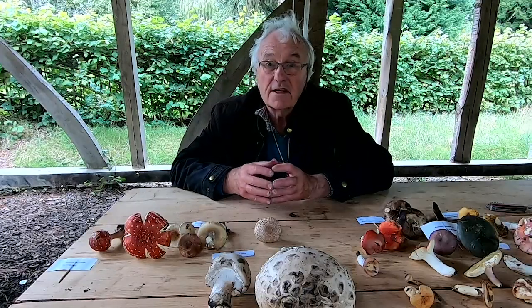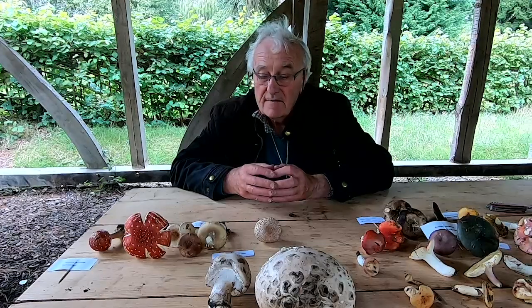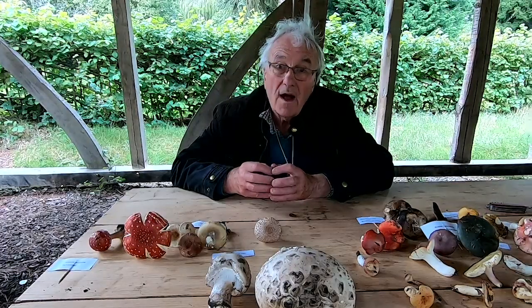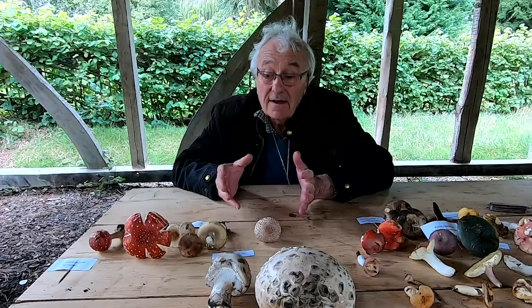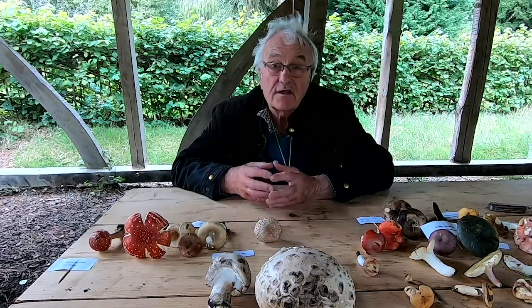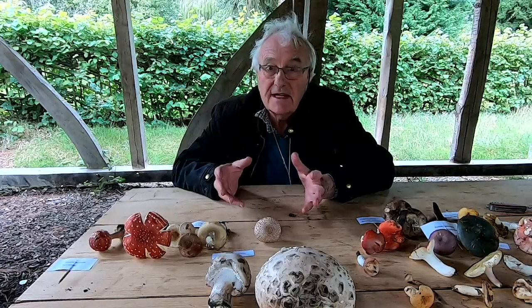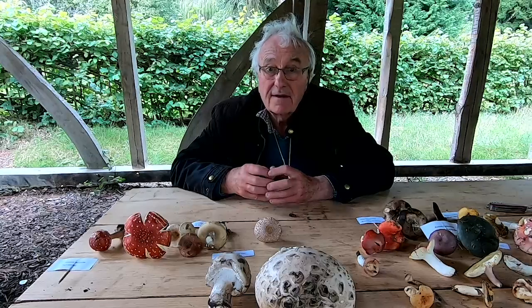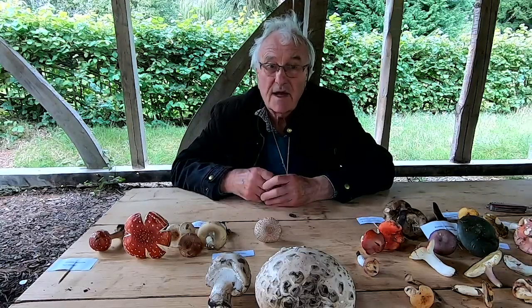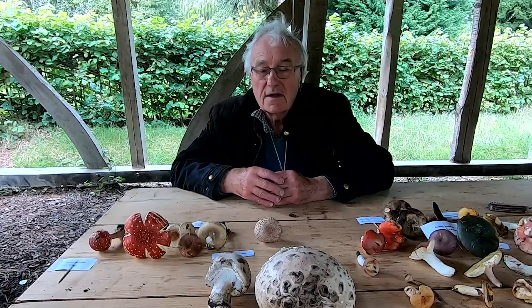became very closely associated with tree roots of oak and beech and the like. The mushroom acquires sugars from the tree, whereas the tree acquires scavenged things like phosphorus that the mushroom's very good at gathering from the soil via its mycelium, so both then benefit. This association has become very, very important to understanding how our woods work and continue.